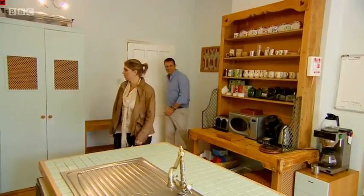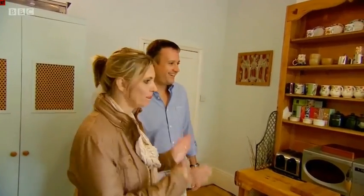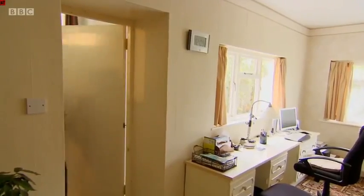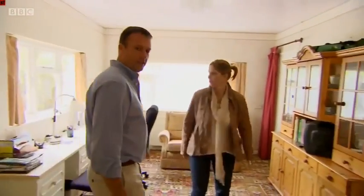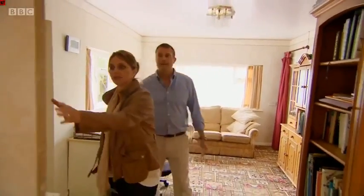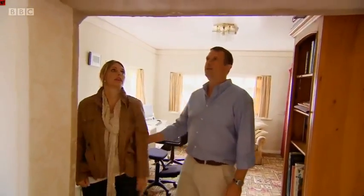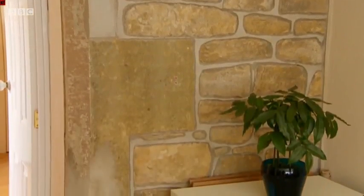Ooh. Wow. That's a big kitchen. That'll do nicely, thank you. It's another door. Ooh, another door. Lots of doors. More rooms. More rooms. Stone. Beautiful. It's going to be original. Yes. That is lovely. Need a map. It is a confusing house. There's lots of rooms all over the place.